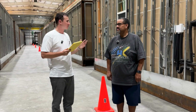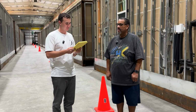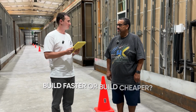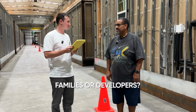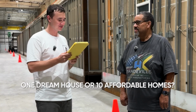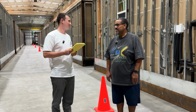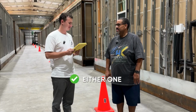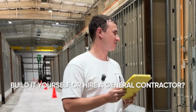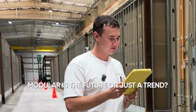This is the fire round. I'm going to ask you quick questions, and you just have an A or B choice. Okay, perfect. Let's go. Build faster or build cheaper? A. Steel frame or wood frame? Steel, all day long. Families or developers? Either one. One dream house or 10 affordable homes? Either one. Traditional permitting maze or state modular approval? State modular approval. I agree with you. Open floor plan or private rooms? Either one. Build it yourself or hire a general contractor? Hire a general contractor. Factory smell of wood or fresh concrete on site? Fresh concrete.